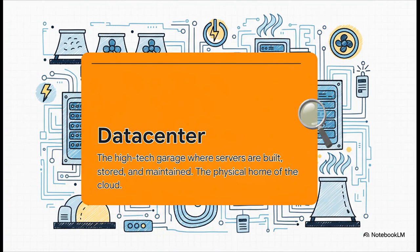First off, the data center itself. In our little story, this is the super high-tech garage. It's where thousands upon thousands of F1 cars, which are really the servers running everything from Netflix to your bank account, are built, stored, and kept in perfect shape. This is the literal, physical home of the cloud.